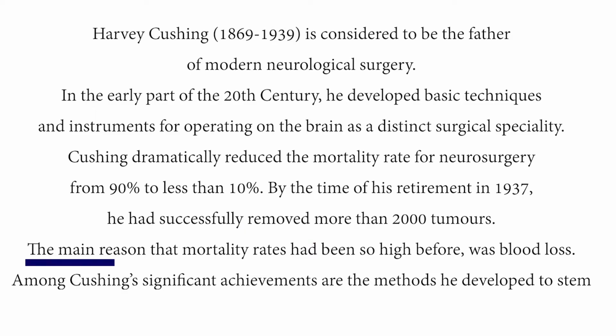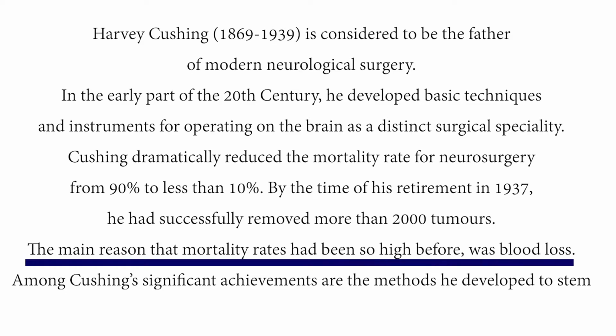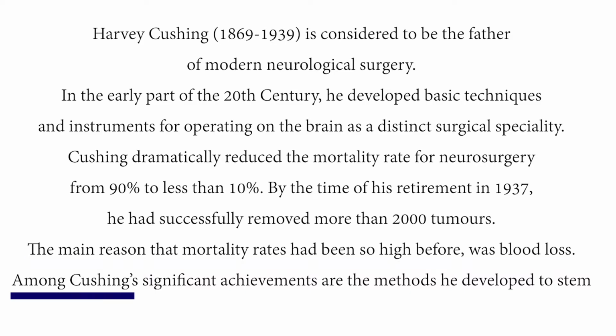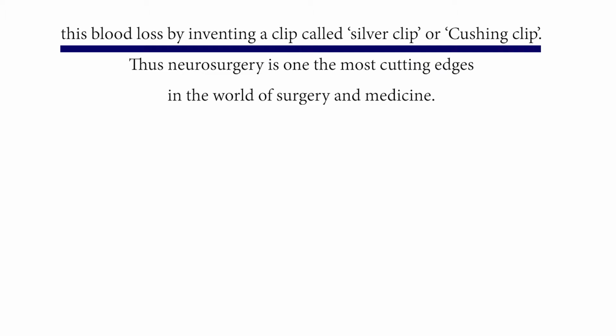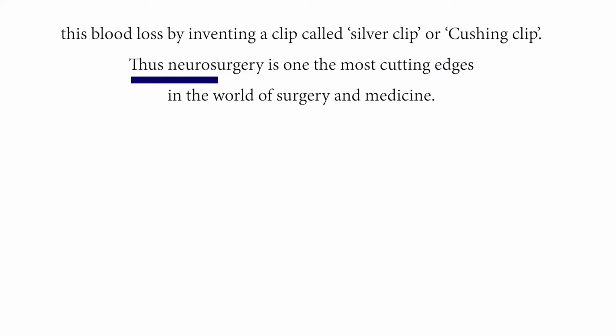The main reason that mortality rates had been so high before was blood loss. Among Cushing's significant achievements are the methods he developed to stem this blood loss by inventing a clip called the silver clip or Cushing clip. Thus, neurosurgery is one of the most cutting edge fields in the world of surgery and medicine.